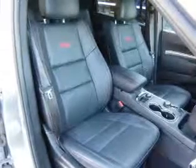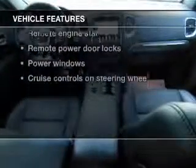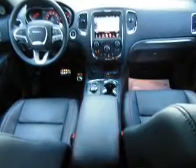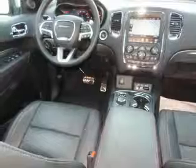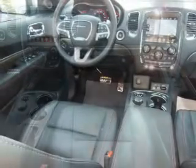Let the outside in with a power sunroof. And memory settings are one of many features. Plus, enjoy these notable features that are included in this vehicle. Leather seats, power door locks, power windows, cruise control, Bluetooth wireless, an AM/FM stereo, a satellite radio.